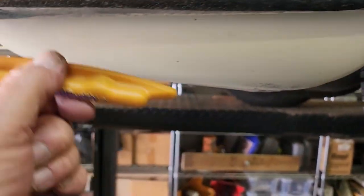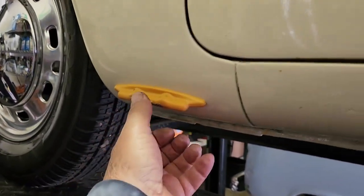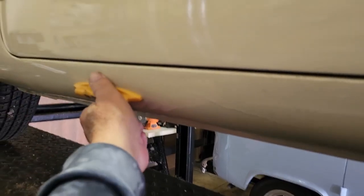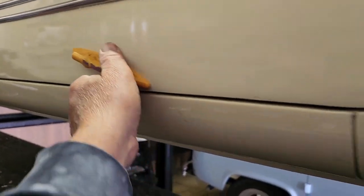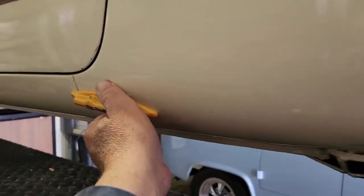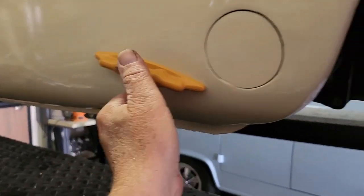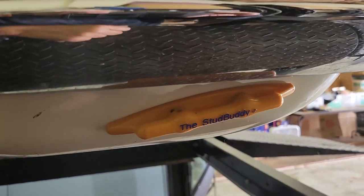These, of course, are visible from the undercarriage shots. Let's go to the other side. All right, now we're on the driver's side. And that guy is just grabbing it hard everywhere. There you go. Totally solid.